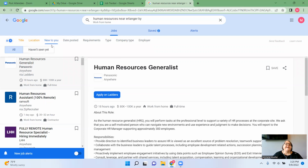I am not going to, because what we're going to do is set up an alert. So we're going to build this perfect job search and create an alert, so we don't have to keep doing this. I don't have to build the search from scratch every week. So I'm not going to worry about new to you. I'm just going to bypass it.